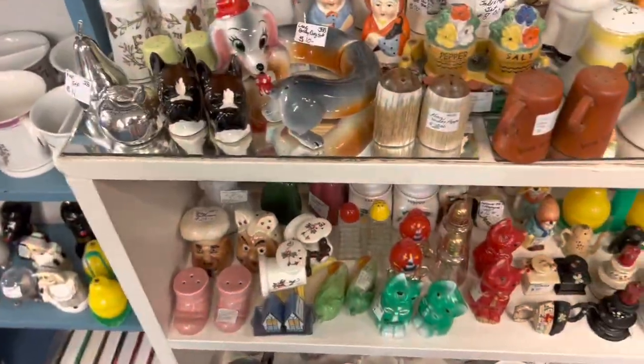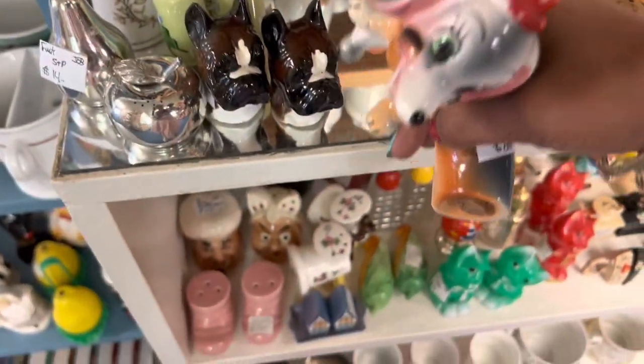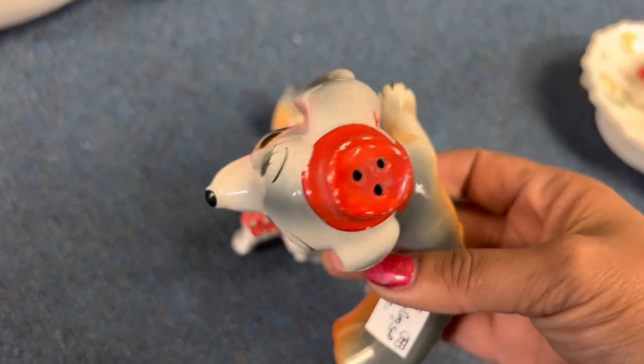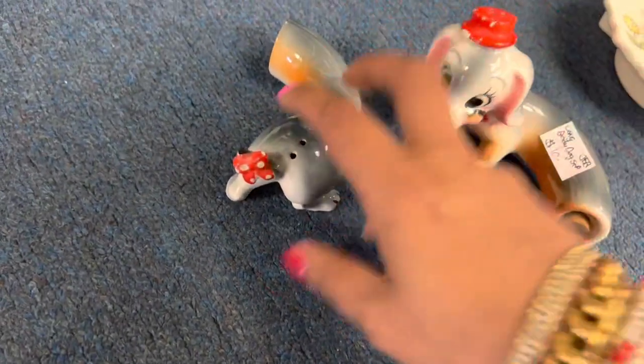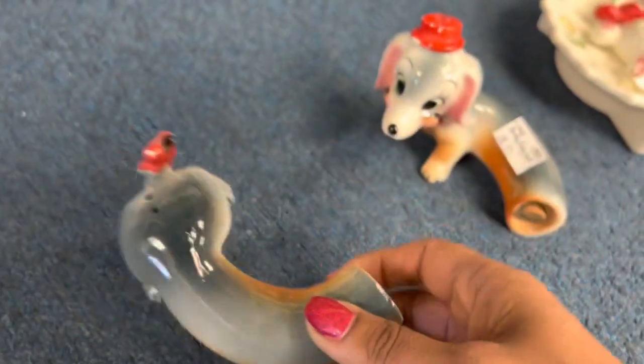Oh, this is one of my favorite sets. $10. It's got a little bit of paint loss. The first couple times I had it, it did pretty well. I want to say it sold for $27, but I feel like I've been seeing them for less and less, and with the paint loss and that little chip, I can't justify it, sadly.